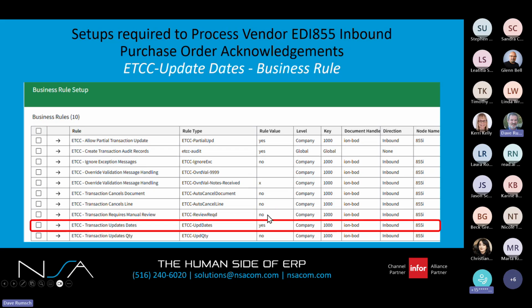The manual review required you might use for a new vendor who you've never worked with before and you want to approve everything. I just referred to the updates when we started in here, which I'm going to come up to now, and then update quantities. Generally, I don't see my customers wanting to update the quantities automatically. They want to review them and approve them first.